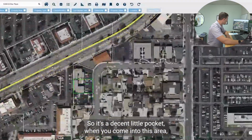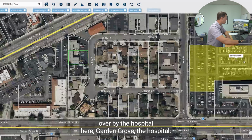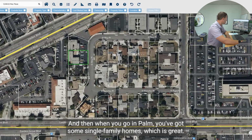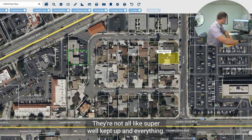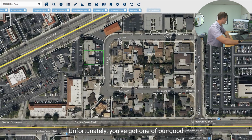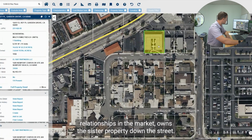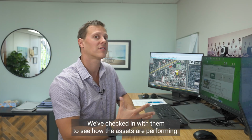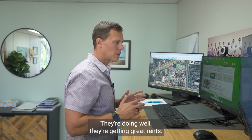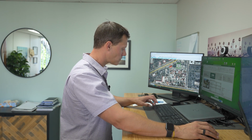When you come into this area, the cross streets are Garden Grove Boulevard and Palm, over by the hospital here, Garden Grove Hospital. And then when you go in Palm, you've got some single family homes, which is great. They're not all super well kept up, so it's a little bit of a deterrent. One of our good relationships within the market owns the sister property down the street. We've checked in with them to see how the asset's performing. They're doing well, they're getting great rents, so we already have a proven comp on the street.